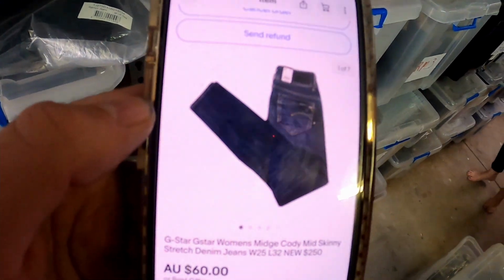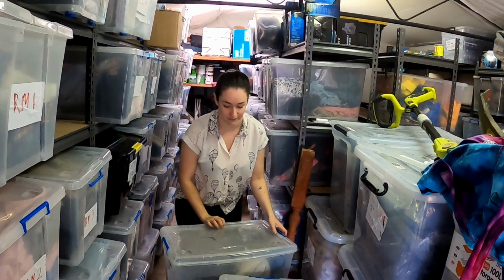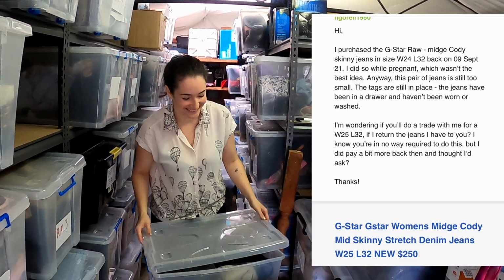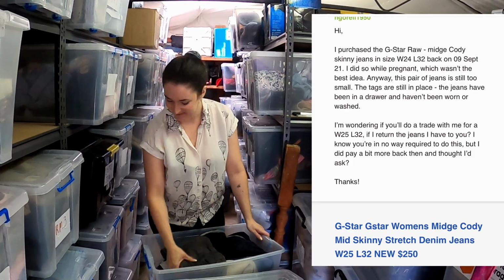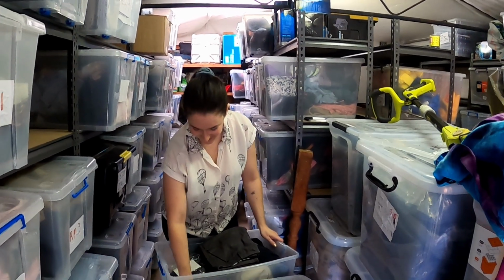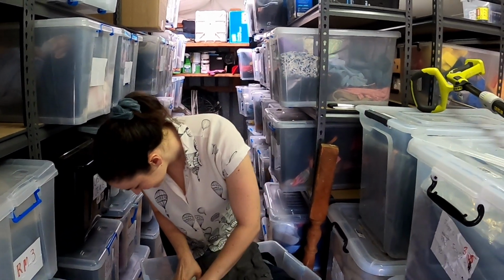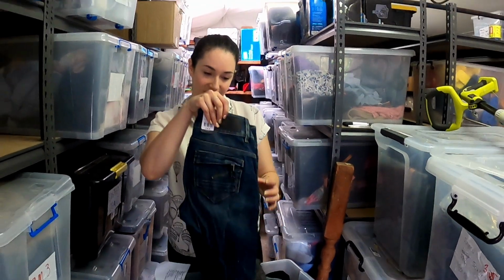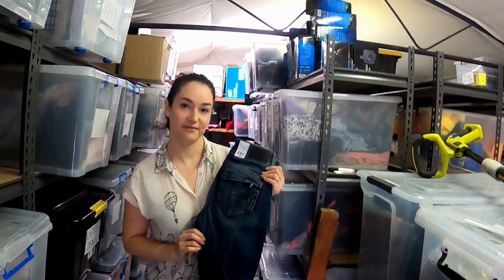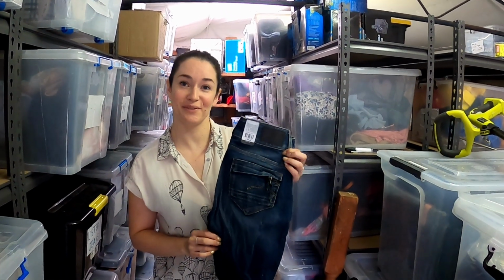It's actually a cool little story behind these G-Stars. These are a Midge Cody. We got a message from a buyer, must have been late last week, saying that they had a pair of jeans for 6 months and they didn't fit, and asked us to do a trade. Obviously after 6 months, I'm not going to do a trade. eBay doesn't really allow you to do that either. So I said to them, unfortunately we can't give you a refund on these. However, if you'd like to buy another pair, I'm happy to do $20 off. Because we only paid $3.50 for these, so I'm happy to get rid of them for $60. And the buyer's happy because they get a cheap pair of jeans. Yeah, he turned a return into a sale.